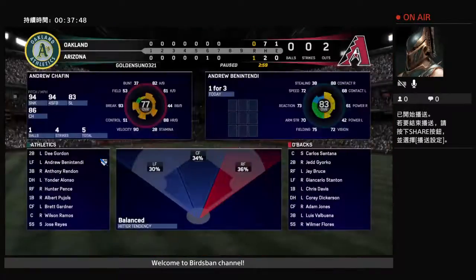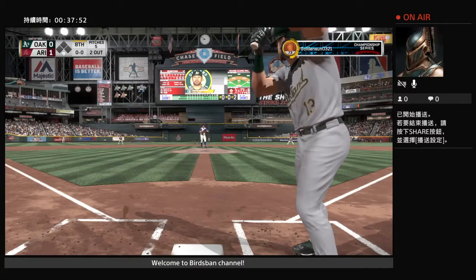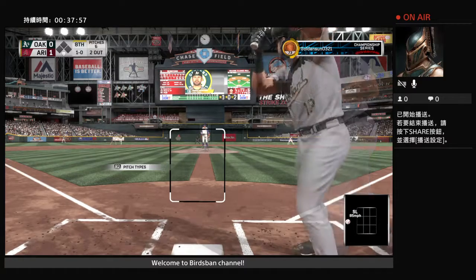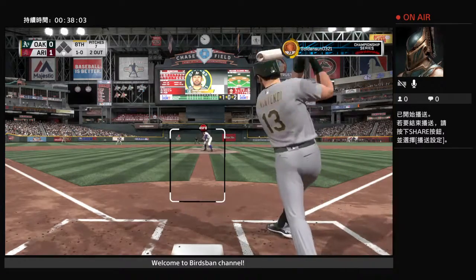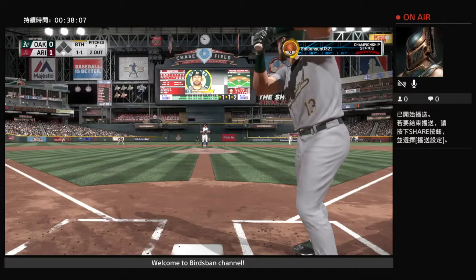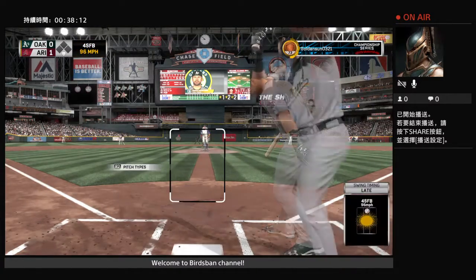Stepping in, left fielder Andrew Benintendi. Here's a first pitch slider that just tails out of the zone. It's ball 1. Now here it comes. Fouled straight back. And that fastball's too much for him there.